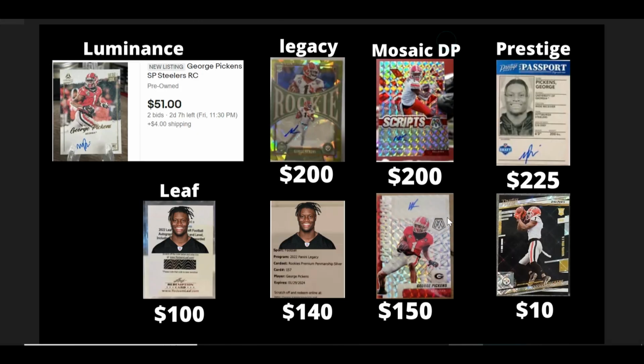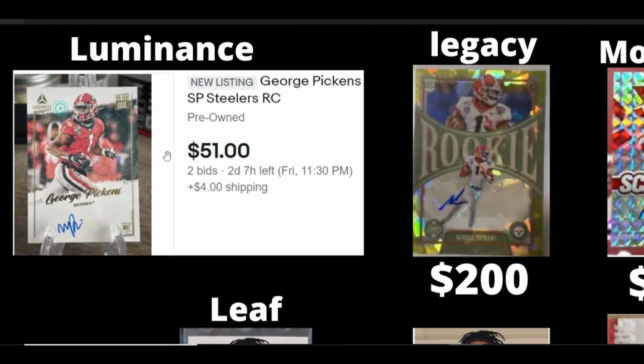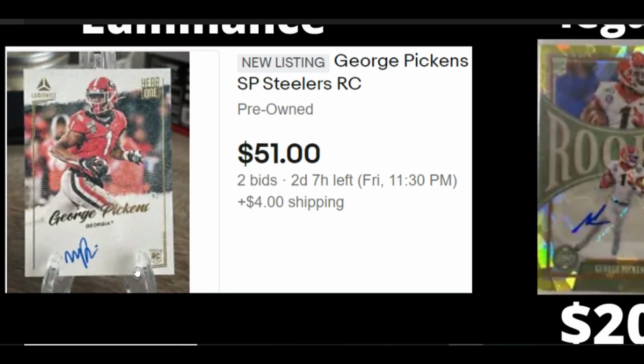And so when we compare all of his sets, let's see what they're trading for. As you can see, I cannot find any sold transactions for his Luminance product. In fact, the only one that I found was an auction that already has two bids, $51. This is what the base Luminance autograph card looks like.